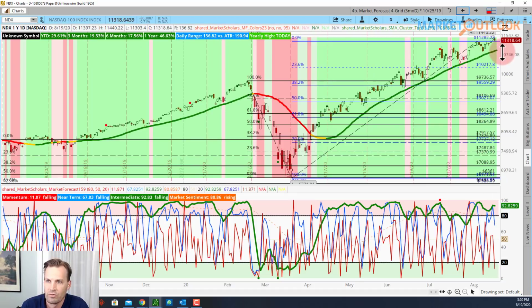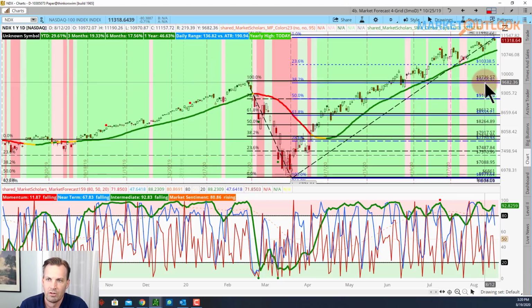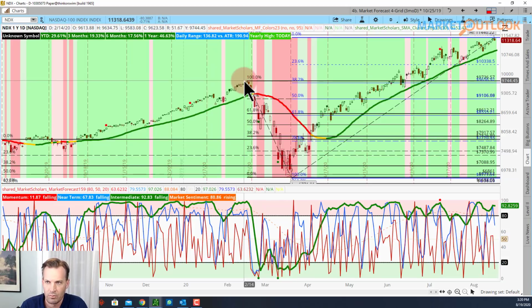The NASDAQ 100 is still very positive. If I were to activate this and move it up to today's high point, you can see the 38% line is lining up with the old pre-COVID high point. That's how big of a move it is. We're not going to be downtrending anytime soon. We might get some weakness here or there, and there's even a little bit of an intermediate divergence. We had one over here as well.